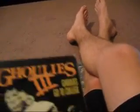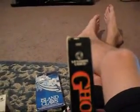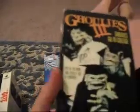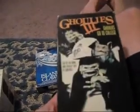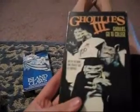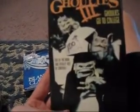And next up we have Ghoulies 3. There's also a different Vestron logo. Can't really see if I can zoom in there. No, that looks even worse. Anyways, Ghoulies 3. This is my favorite of the Ghoulies series. This is Ghoulies Goes to College. It's just cheesy fun. I mean, look at that cover art there.